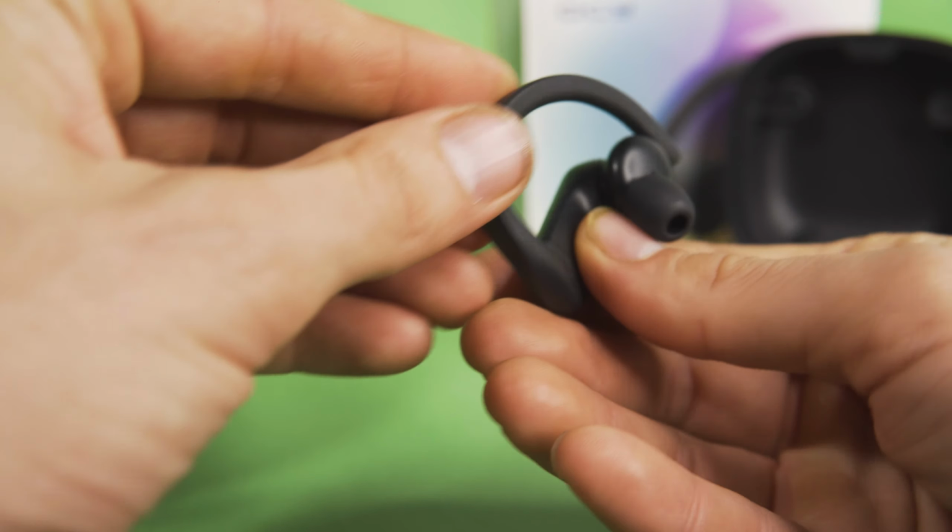Now, back to reason number 1: the fit and overall design of these headphones means that they stay in my ears. They have the stabilizing ear hook, which goes a long way to keeping them in place. And on top of that, with the design of these headphones comes the design of the case. And this case is really, really big.